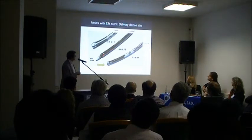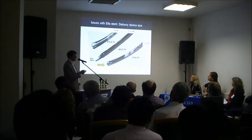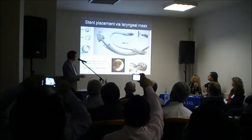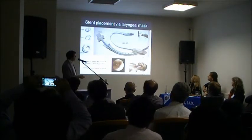You can't ventilate around that. And this is the tube that it does fit in, but that would be for a 1-year-old. So we clearly can't put these tubes through the endotracheal tube. So we use a laryngeal mask. This is a laryngeal mask here. It's a tube that goes into the airway, sits in front of the larynx.